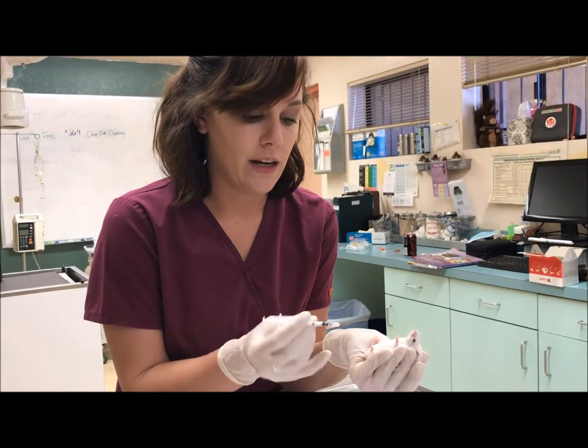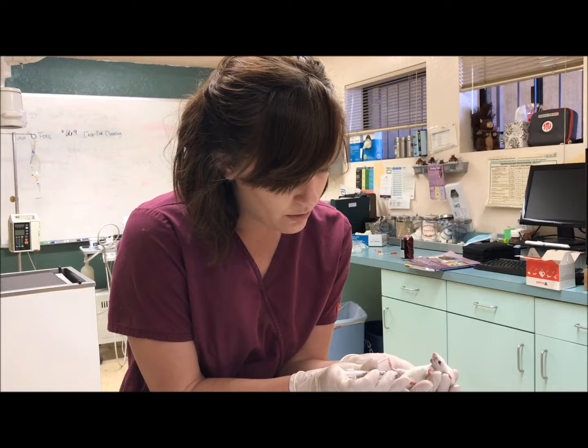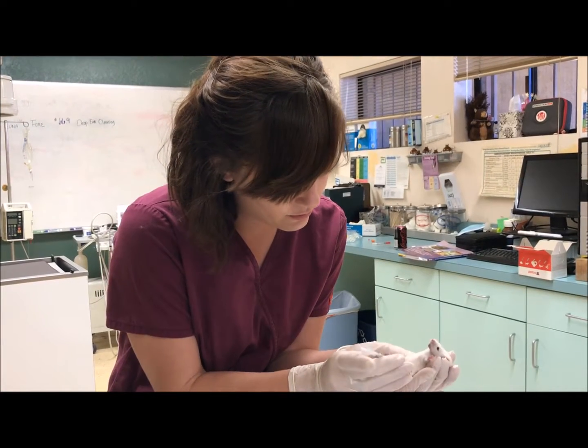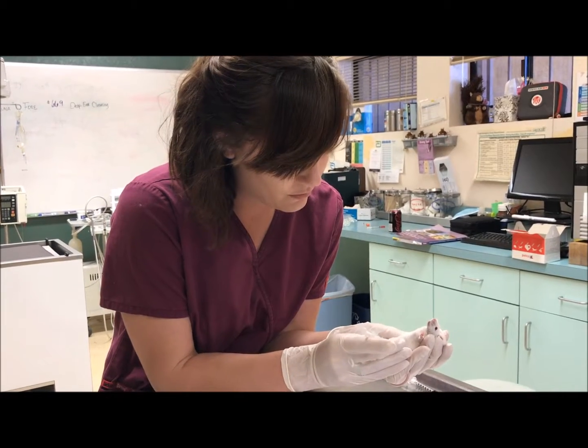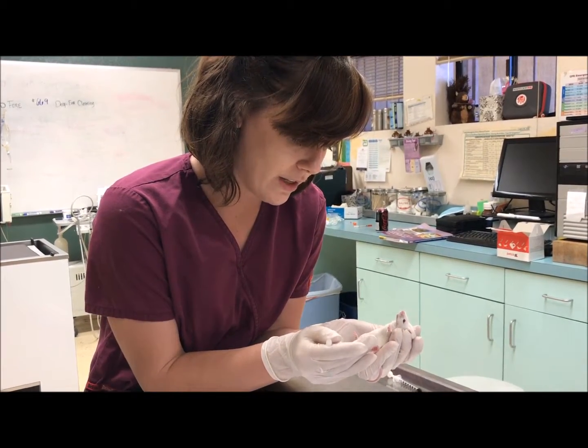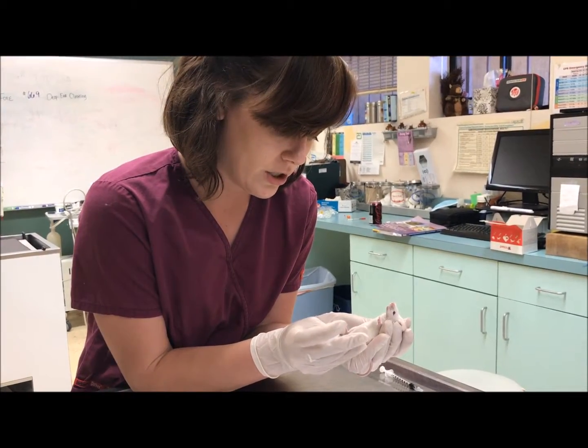So we're going to go ahead and take our needle. We're going to inject, pulling back on our plunger, make sure we don't get anything we don't want, and inject the medication.